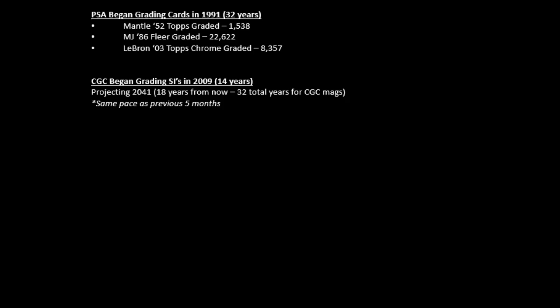So let's just pretend that this crazy pace continued on for the next 18 years. What would the pop reports look like at that time when CGC would have been grading magazines for the same length of time as what PSA has currently been grading sports cards? And so then we could almost get a fair one-to-one comparison of, okay, this is what the PSA sports card pop reports look like after 32 years. And this is what the CGC Sports Illustrated graded magazine pop reports could potentially look like after 32 years. So let's take a look. Had some fun with this.